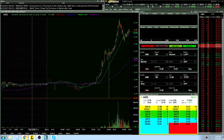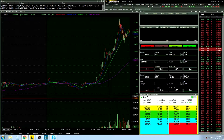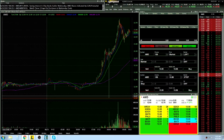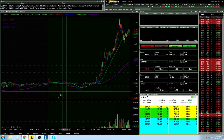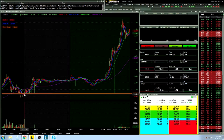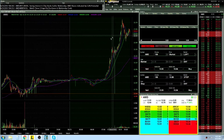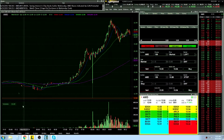Need to look for beta and average true range to kind of get a better idea of how it correlates with the markets and how far it moves on any given day. So for AMD, I got an ATR of 71 or 0.71, so you can tell from the last close here, it's already moved up. What is that, 64, almost $1 here, so it's kind of getting outside of that range.